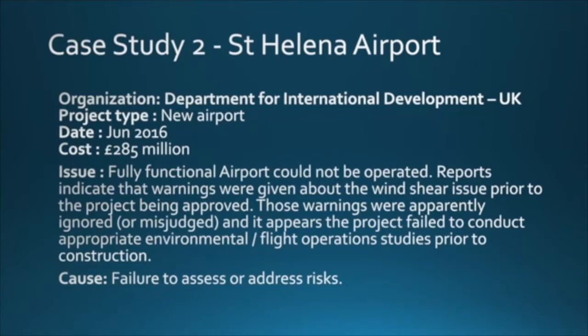And then the cause for all this issue was failure to assess or address the risk. The risk was not properly addressed, it was not assessed, and hence it ended up in a loss of 285 million pounds.